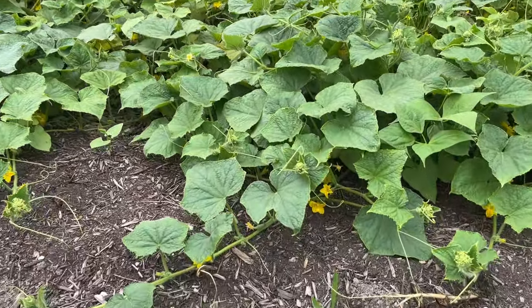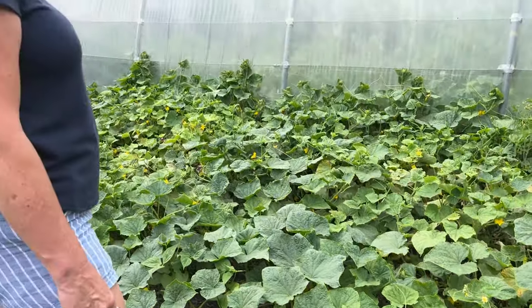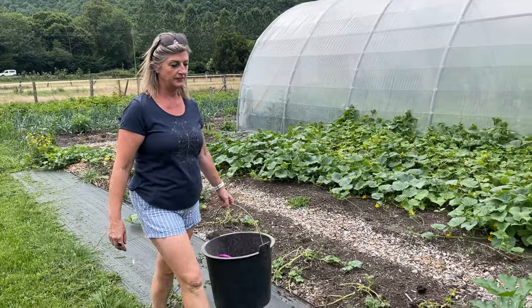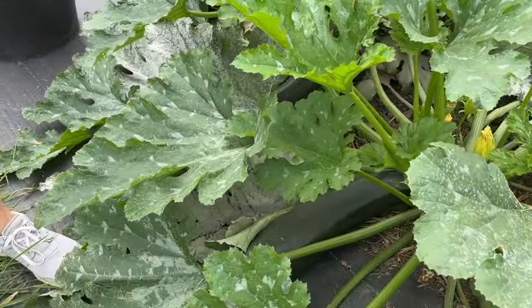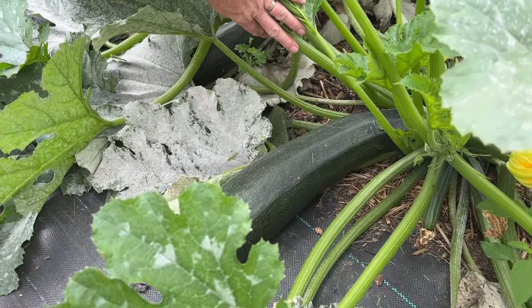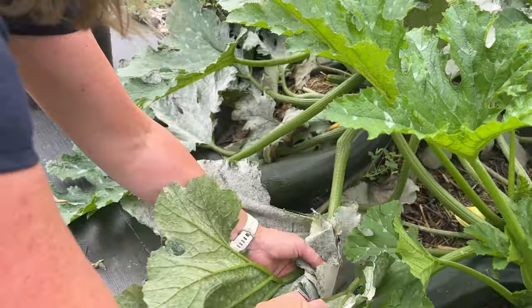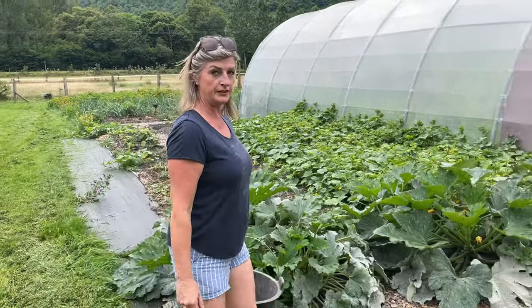Well, it's gonna be a surprise. Whatever it is, it's spread like wildfire. I don't have to look too far. Yeah, my courgettes. Well, I think he's a marrow now. There's another one in there as well. Oh, wow. Yeah. The courgettes have turned into marrows.